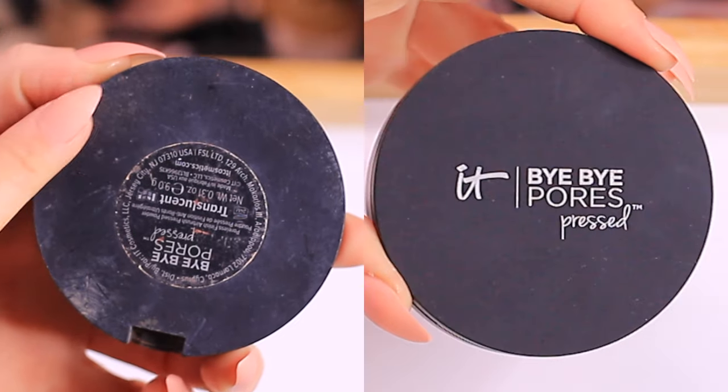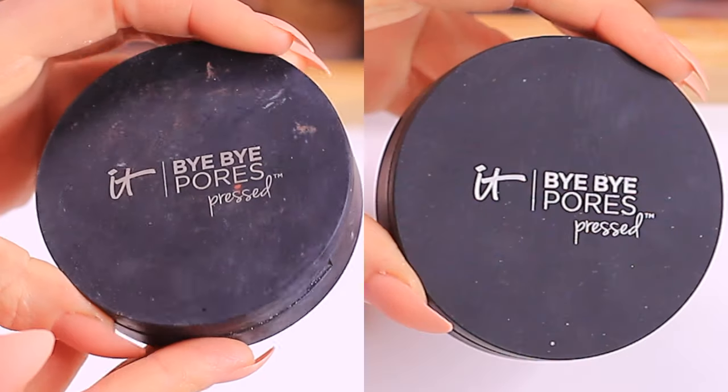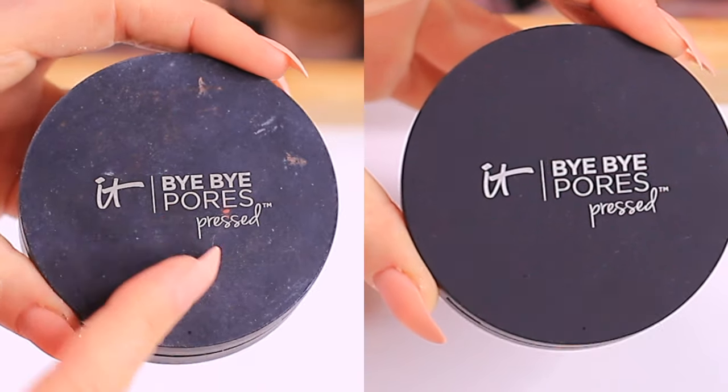And then look at the before and after. This is using an oil and then a disinfectant. Literally, the product looks like it's brand new, and I love that. I love opening my case and seeing products that look new. Just makes me feel fancy.